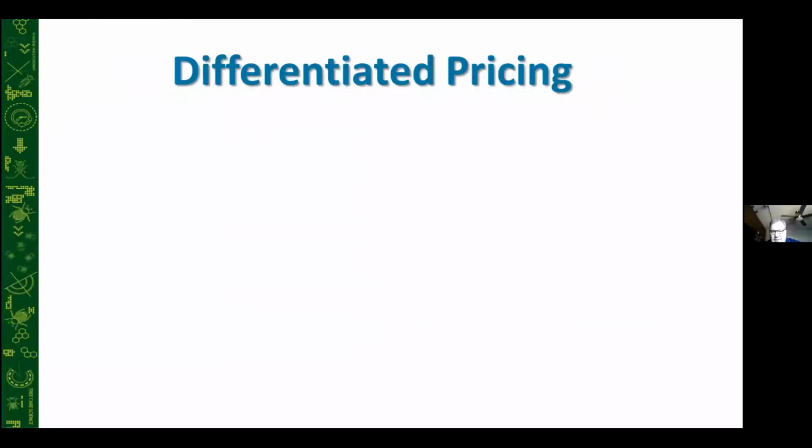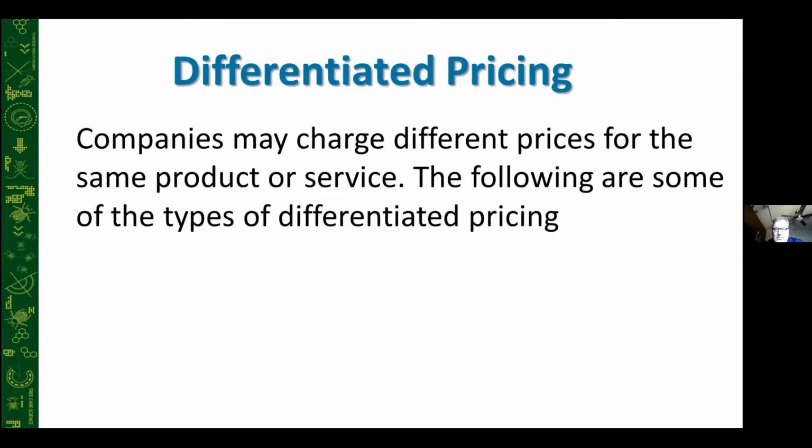But it's pretty straightforward, you're putting out your best price and there's no real negotiation typically after that point. The last one that we'll talk about is differentiated pricing. And this one is where you would charge different prices for the same service.